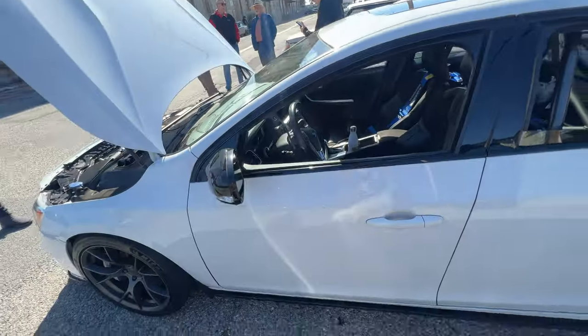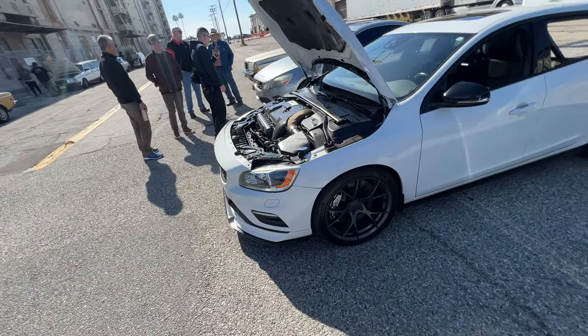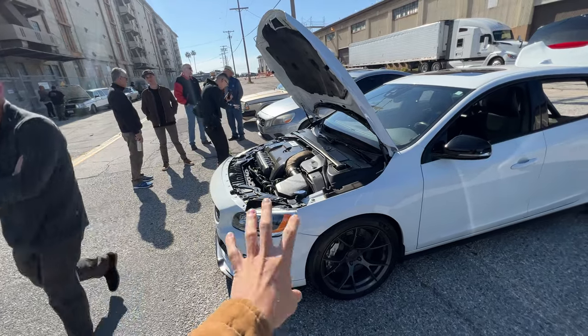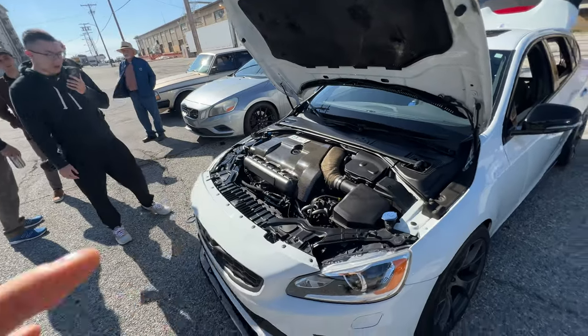So, really cool. I've seen launch control on these where they'll actually start in second gear. It's a cool thing to see the engine torque up on the mounts as they're winding up, you know, so you can get a lot of boost for the launch there.